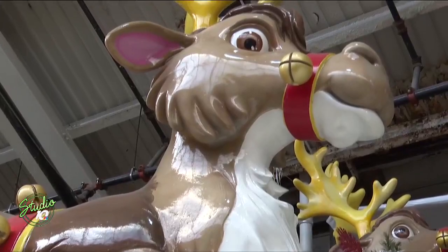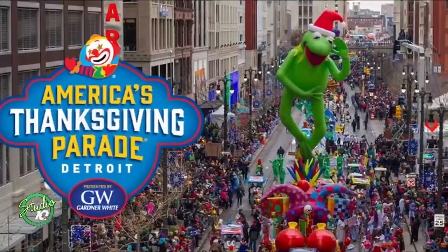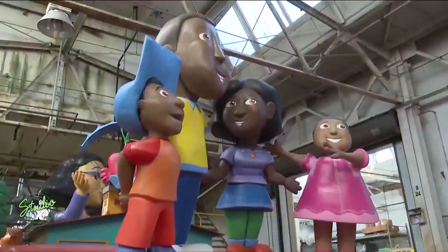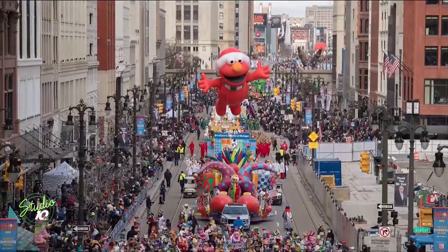From floats with reindeer to Mother Goose, Motown music, clowns, and even smiling fruit, America's Thanksgiving Parade, presented by Gardner White, is truly one of a kind. There's nothing like the parade in Detroit. There's nothing. There's a million people lining the road, massive television audience, but there's love.